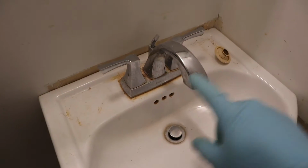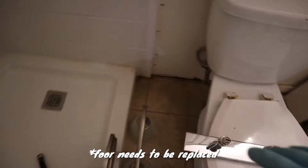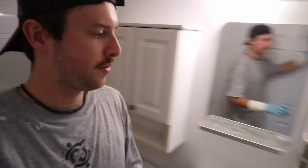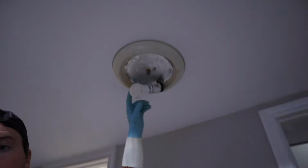And here, for example, you can see this sink is pretty grimy. And there'll be some painting to do and some fixing of, you know, trim. This fan needs to be replaced, for example. This is okay, but behind the toilet isn't so clean and nice. You know, little things everywhere. This temperature gauge needs to be replaced. Light switch is all... just little things like that.